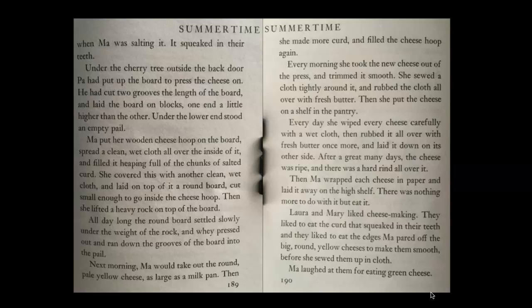Then Ma wrapped each cheese in paper and laid it away on the high shelf. There was nothing more to do with it but eat it. Laura and Mary liked cheese making. They liked to eat the curd that squeaked into their teeth, and they liked to eat the edges. Ma pared off the big round yellow cheeses to make them smooth before she sewed them up in cloth.